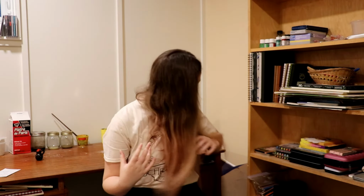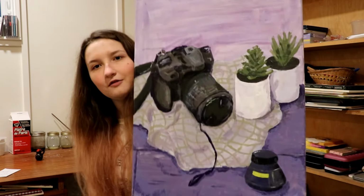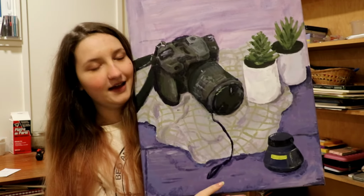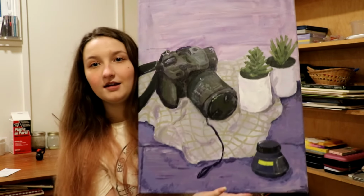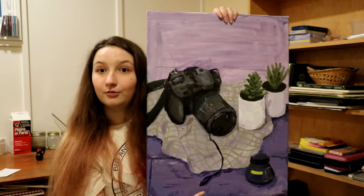Our last selective color palette was purple and yellow. I actually have it right here. This is our first one on canvas, and here's what I came up with. For this piece, I painted my camera, 2 of my little plastic succulents from IKEA, and a bottle of ink over top of a tea towel. I think at this point I was getting better at painting fabric and shadows underneath and shadows on, so I think that's something I improved on.